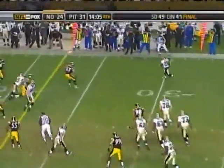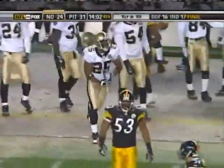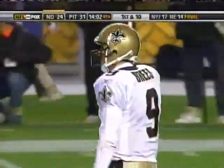Breeze, Bush out of the backfield. What a good throw. Breeze hit Reggie Bush in stride, and that let Bush carry it on for a 7-yard gain and a first down.